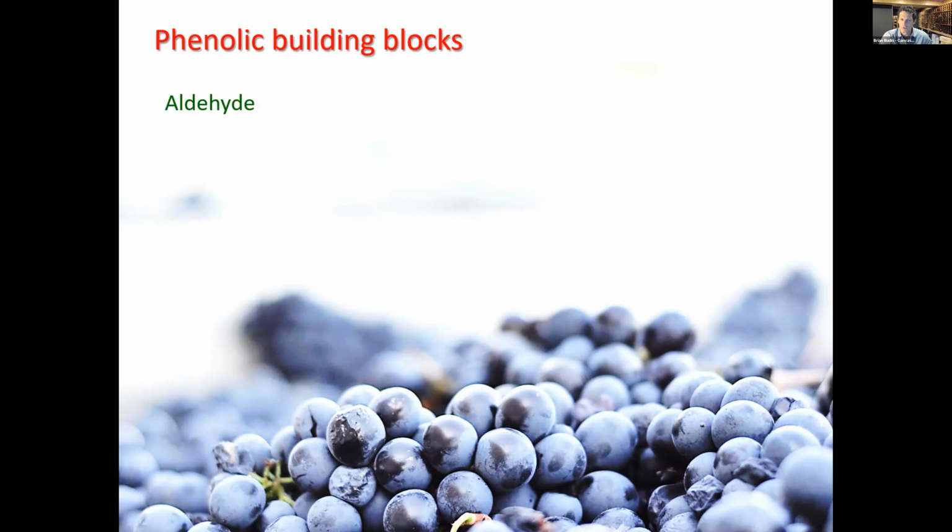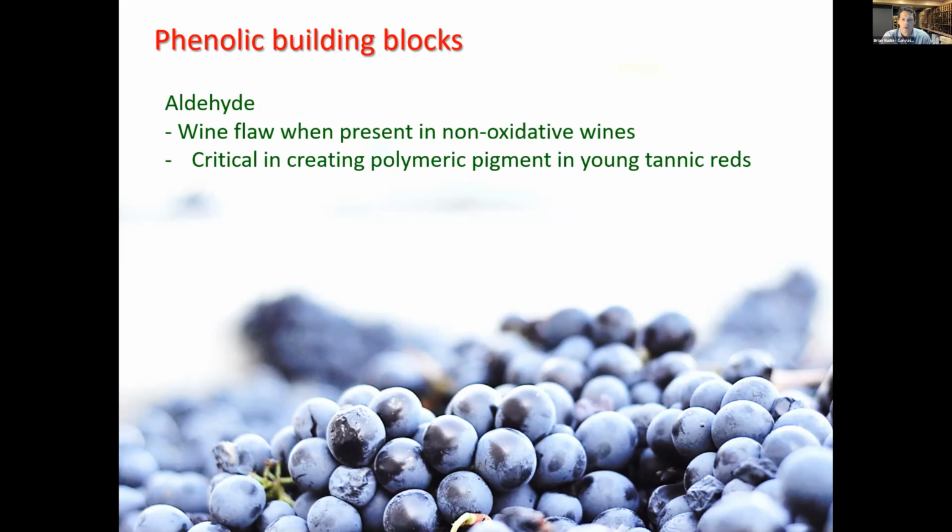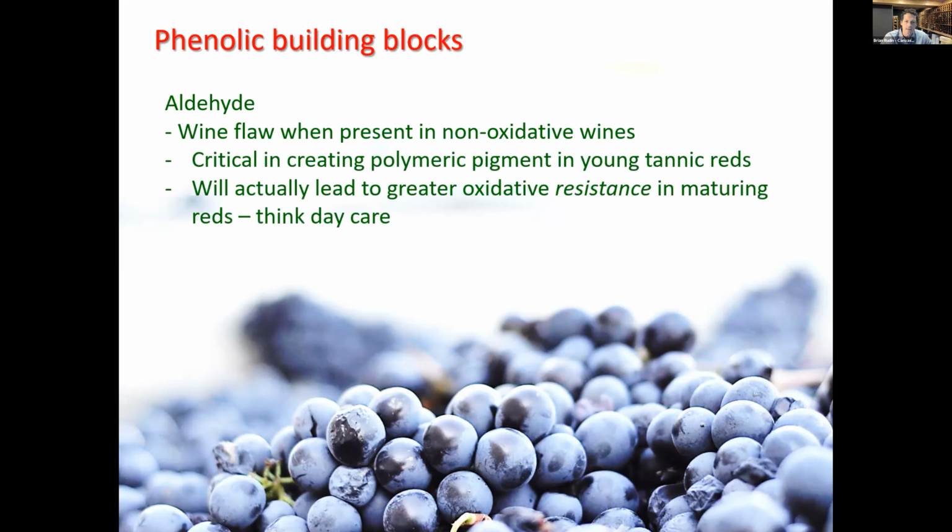Aldehyde, again, another four-letter word in the world of wine. Outside of deliberately oxidative wine styles, we think of aldehyde as a flaw, except in very old wines. But we actually try to make aldehyde as much as we can early on in the wine's life with robust reds, because it's critical in making polymeric pigment. And if you do it right and you generate enough aldehyde early on by oxidizing the easily oxidizable phenols, it'll actually give you greater oxidative resistance later in life. It's very counterintuitive, and it takes a little bit of a leap of faith.